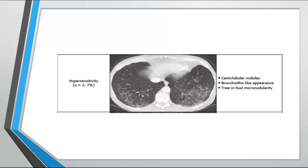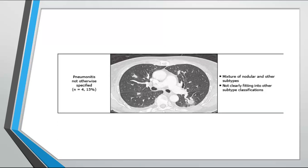This is how hypersensitivity pneumonitis looks: centrilobular nodules, bronchiolitis-like appearance and tree-in-bud micronodularity. This is an NSIP pattern for sure, mixed nodular and other subtypes, and morphologically, we'll say it does not fit into any other category.